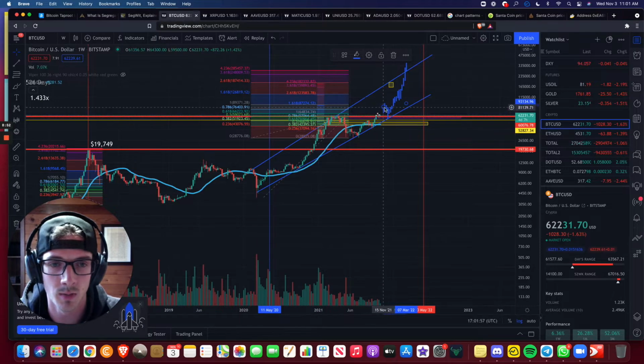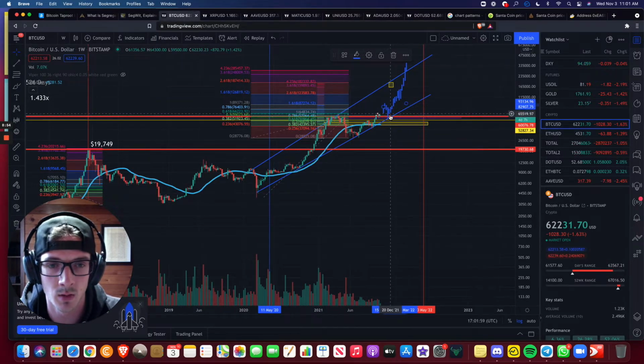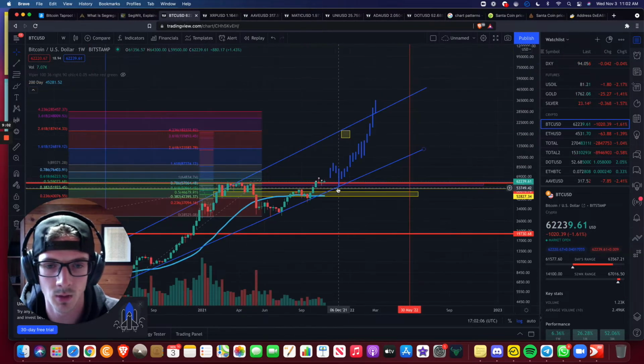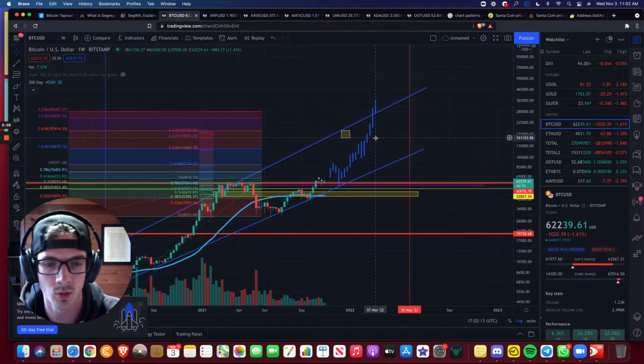We could see a pump up there, come all the way back down to retest this trend line here. I'll try to make this bigger. There, come all the way down to retest this trend line here in the high 50s, and then go parabolic and top out here in March.